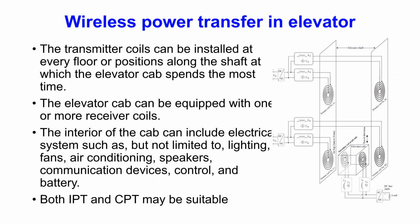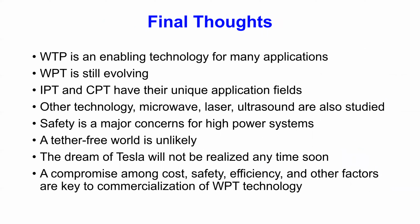When the car is stopped, you transfer power in the system. So this will work. And I think eventually this system will save cost: operating cost, maintenance cost, and maybe even initial cost. The cable is not cheap, especially for a long high-rise building. Those cables can be hundreds of feet long, and it costs a lot of money. So I listed a number of applications.